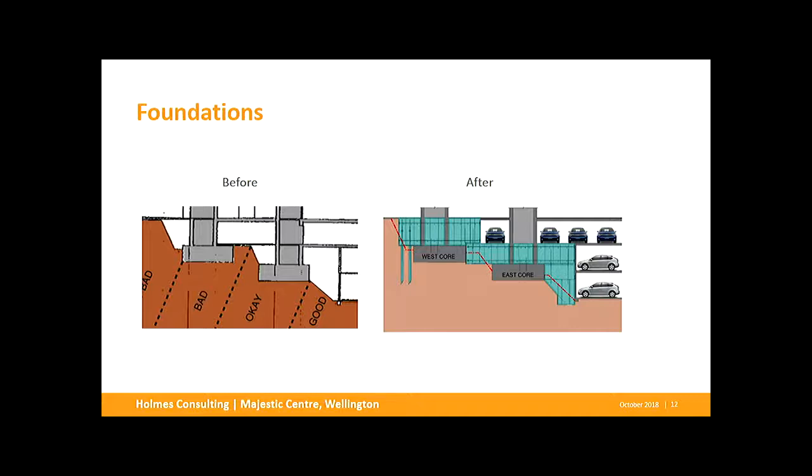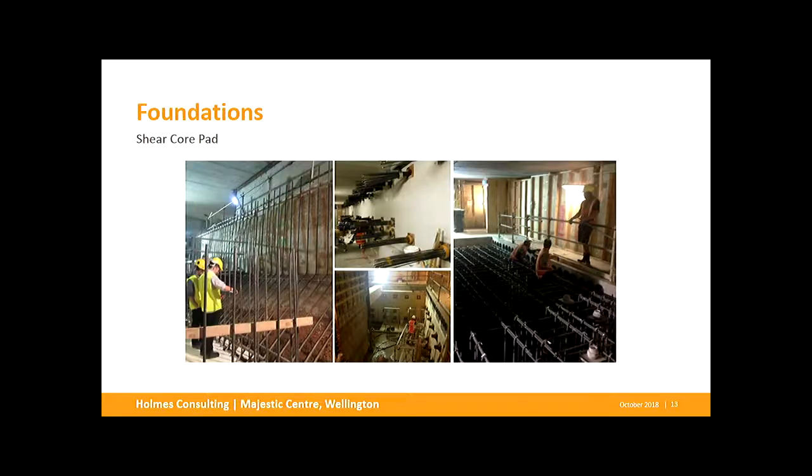We also installed a bunch of mini piles down this side to deal with the fact that we had poorer soils as you came up the slope, and we wanted to make sure we balanced the stiffness from one side of that foundation system to the other. So that in itself was a big job.